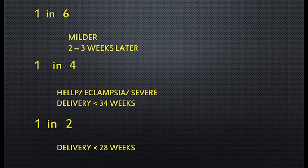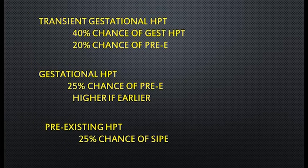And then in the current pregnancy, transient gestational hypertension is something that we see quite a lot. It's when someone has a high blood pressure reading, but if you take it late in the day or a couple of days later, that blood pressure is normal. They still have a 40% chance of developing gestational hypertension in that pregnancy, with a 20% chance of developing preeclampsia. If you have gestational hypertension, you have a 25% chance of developing preeclampsia in the current pregnancy. The earlier you develop the gestational hypertension, the higher your risk becomes. And then if you have chronic hypertension, you've got a 25% chance of superimposed preeclampsia.